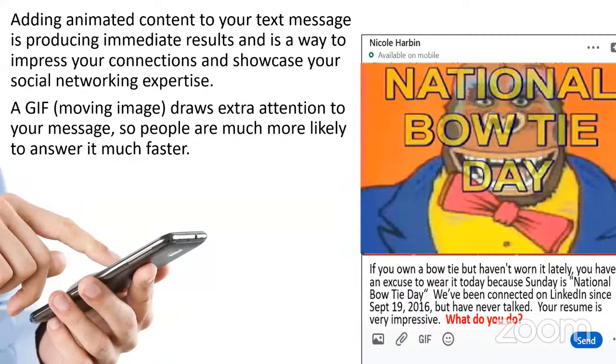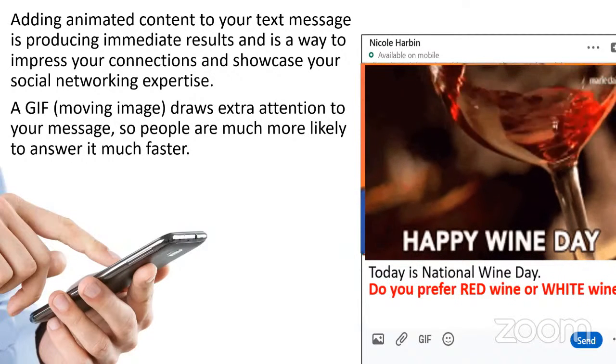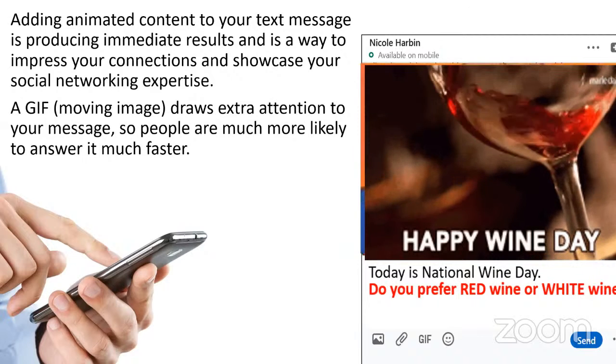Sunday was National Bow Tie Day. And you could look up how long you've been connected to someone. You know, we've been connected on LinkedIn since September 19th of 2016, but have never talked. We ask a question. Today is National Wine Day. Do you prefer red wine or white wine?